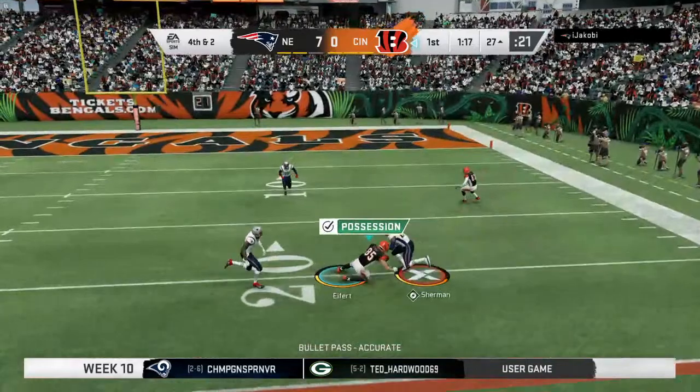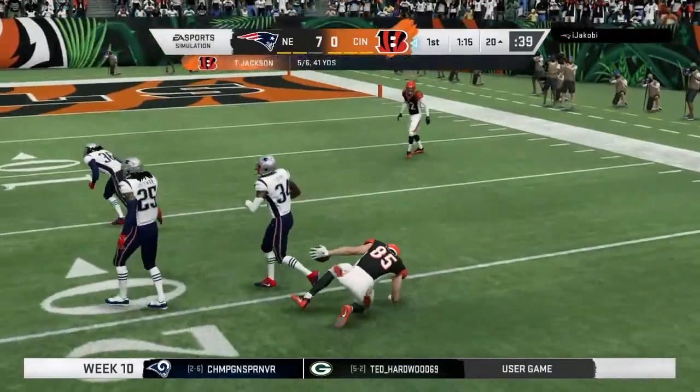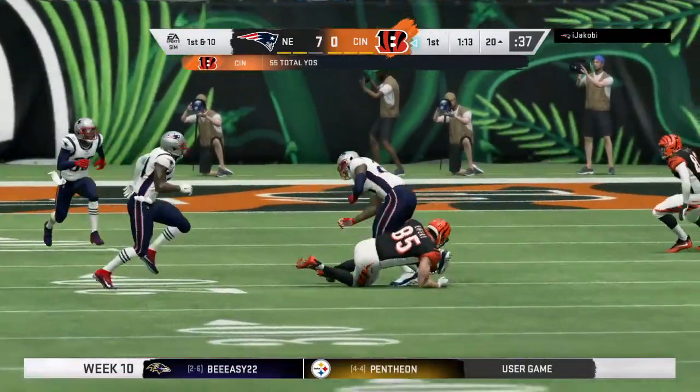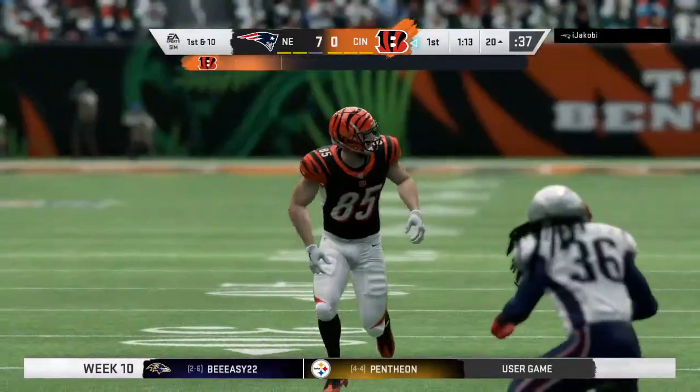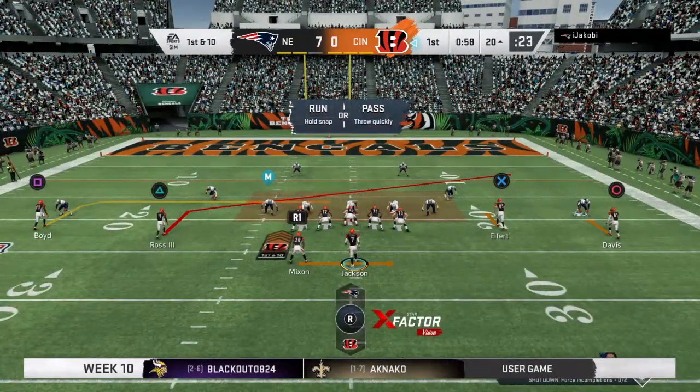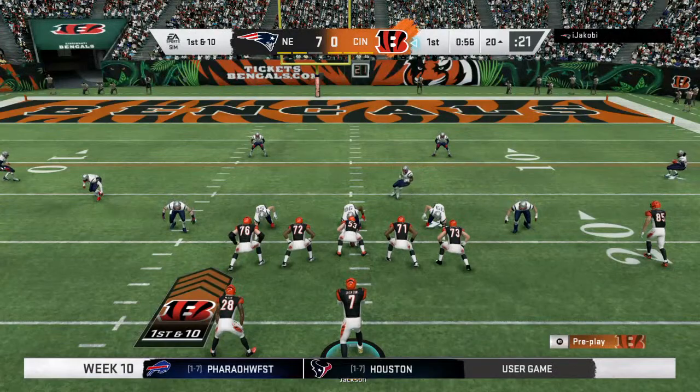They'll try and throw for it with Jackson. And Eifert has it. Well, we kind of looked at each other as they decided to go for it. But in the end, great execution, a 6-yard gain, and it all works out. First and 10 at the 20-yard line.